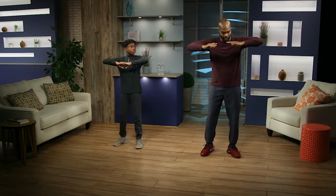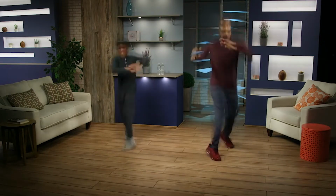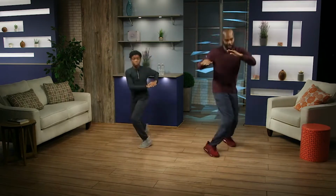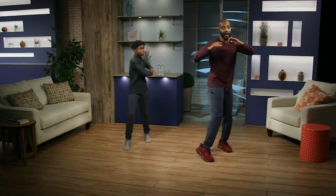Excellent job. Our next movement will be a trunk twist. We got sharp elbows, elbows up, and we're gonna jump and twist. Jump and twist, jump and twist, jump and twist. If you have to modify it by stepping, modify it. But if you could jump, jump.